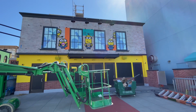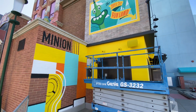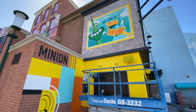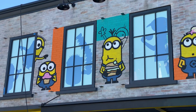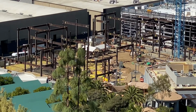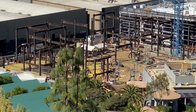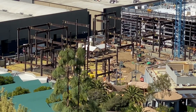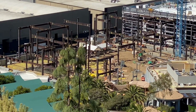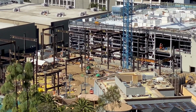The new Minions Cafe is shaping up pretty nicely. Looks like they finished a lot of painting and detail work. And most of the work is happening on the inside as they prepare to open that relatively soon, I would assume. And then over here at the lookout, taking a look at the Super Nintendo World project, you can see that there is some more work happening on the left-hand side of the project that mostly just has all the structural steel, the section that really hasn't changed all that much, but finally starting to see a little bit more groundwork and foundation work, which is fantastic.